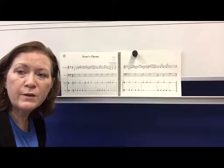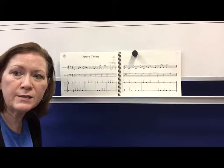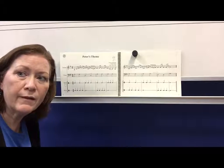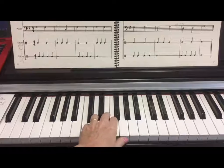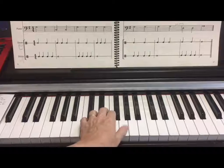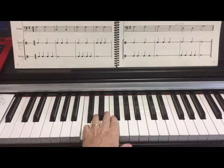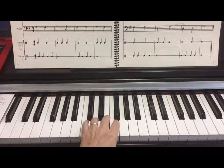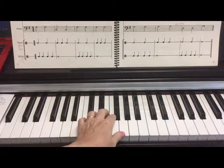Keep your book open to Peter's theme. We're going to go to our keyboards now, and we're going to play the piano part that we were just singing with our left hand on bass clef. All right, we're going to take our left hand, put our pinky on our bass clef do, not our middle do, but our bass clef do, and we're going to play the left hand part with so's, played with our thumb, do, played with our pinky, and re, which is played with our forefinger or ring finger. This one's pretty simple, so let's play along and sing our note names.